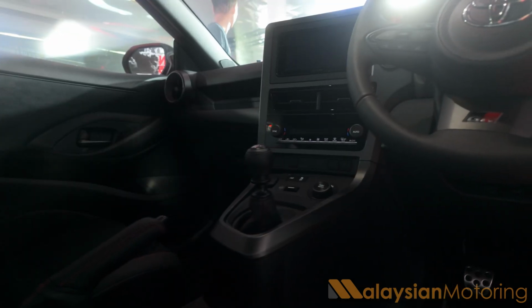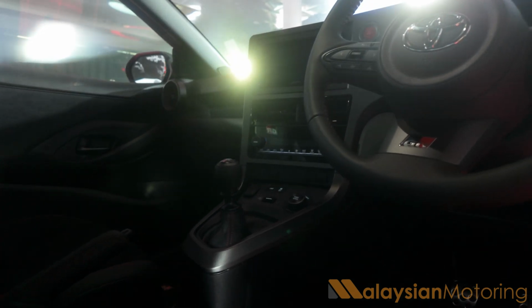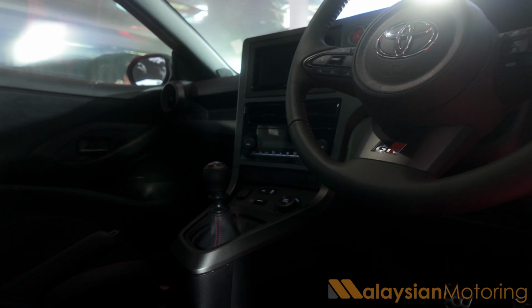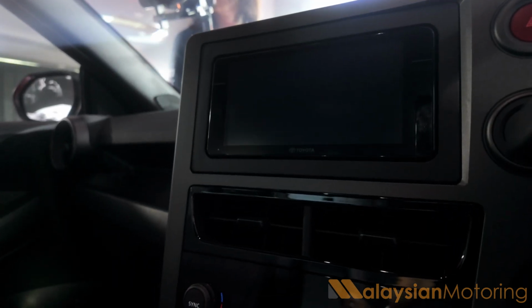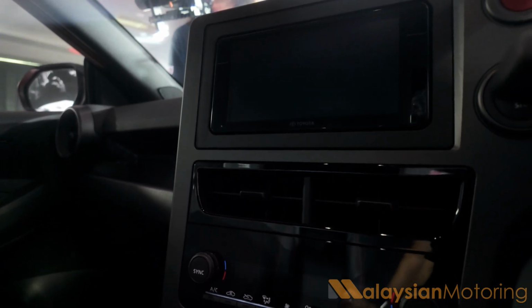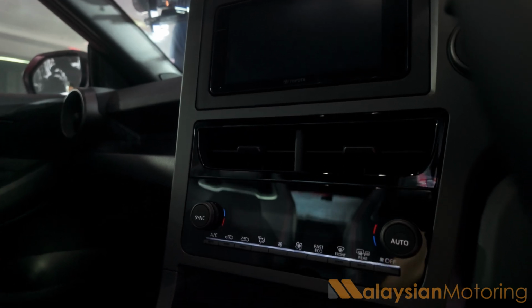Now, this dash is a lot more driver focused, with everything angled perfectly to the driver with nice big buttons in order to manipulate all the functionality that you need. However, the infotainment system in this car remains exactly the same. So while it no longer looks like a CRT television perched on top of the dash, it's still quite small.